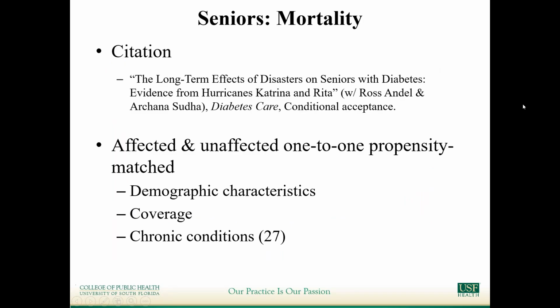And finally, our last analysis was to look at mortality effects. And this is where we want to look especially at the long-term effects. So we try to, I would argue, look at the intermediate terms in terms of that 1 to 3 year period following storms. But with the mortality analysis, given we had the data, we wanted to see whether there were potentially effects even 10 years later from the storms.